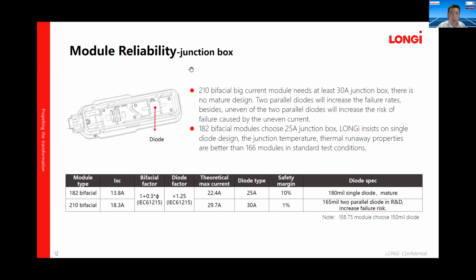And then the module reliability about the junction box. If the ISC grows to more than 15 ampere, the current for the junction box should be at least 30 ampere, and this junction box is not available now. For the M10 bifacial module, the 25 ampere junction box is okay, and Longi launched the junction box with a single diode.